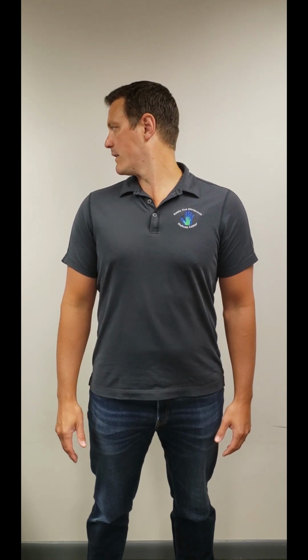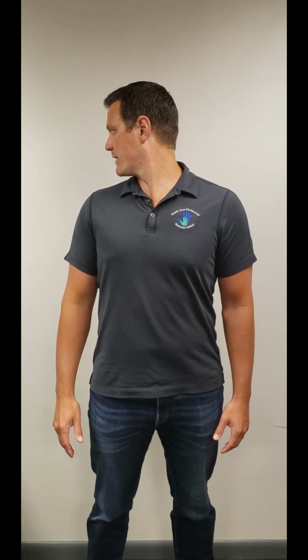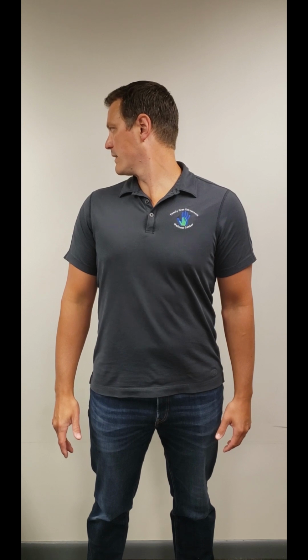It's very simple. We're going to start with rotation. Ready? So you're going to turn your head to the right as far as you can. And then when you get to that end range of motion, right there, you hold it for 30 seconds.